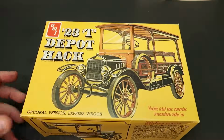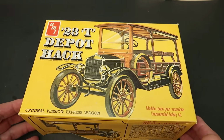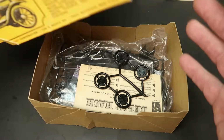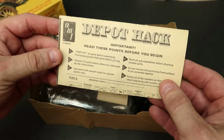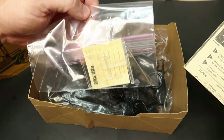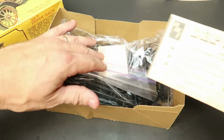And lastly, another eBay deal, and I hate to bore you guys with the old stuff, but anyway, I got another 23 Depot hack. Now this is an older kit. This isn't the re-release. This one's also going to go back to probably the early to mid 70s. You can definitely tell that by looking at the old instruction sheet and how yellowed it is. I mean, they re-popped this thing not too long ago, or Round 2 did, but this one's all bagged up and everything, so that's pretty cool.